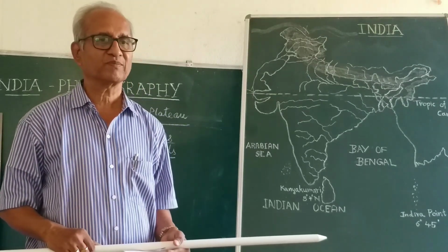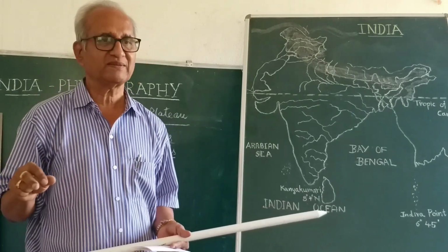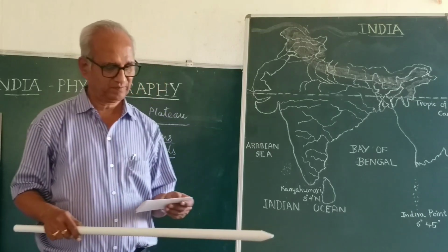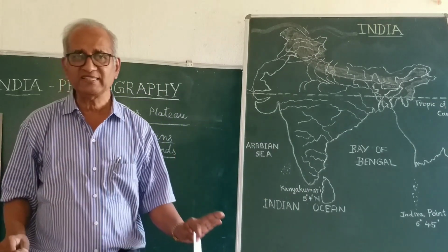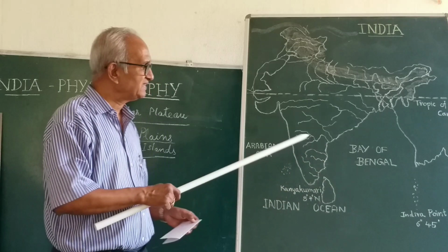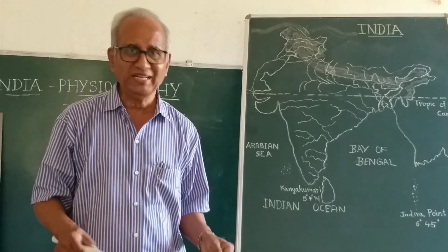Plateau is a land which is higher than the plains, will be full of hills, mountains, and it has a different natural setting. The Peninsular Plateau happens to be the largest physical division in India. Taking into account the area, this stands first. Then comes the northern plains. And this is the oldest landmass.